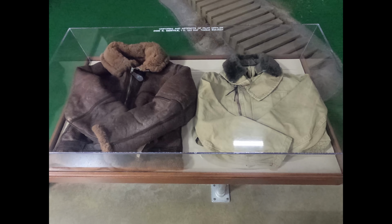Anyway, I'll talk about that when we get there. So this was the first picture I took inside. These were some coats that World War I pilots wore because, you know, this was long before pressurized cabins. It gets cold up there, you've got to bundle up. It's like diving. You watch my scuba diving videos. You go down under the waves, it's cold down there.